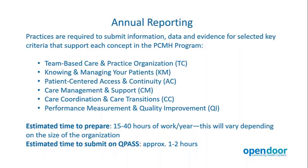And the estimated time to prepare your submission, the NCQA estimates about 15 to 40 hours of work per year. This will definitely vary depending upon the size of your organization. I also think that for your very first year that you're moving through annual reporting, this may take longer. It definitely took me a little longer in our first year to figure out exactly what was needed, to work with the different subject matter experts at our organization to create the reports that we needed for monitoring. But moving forward, I think the 15 to 40 hours of work per year is a pretty good estimate.